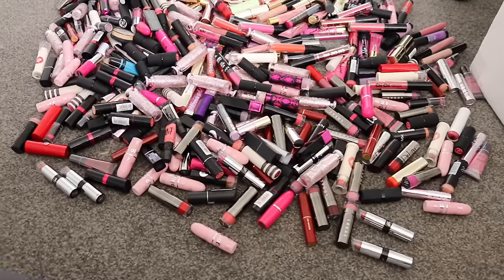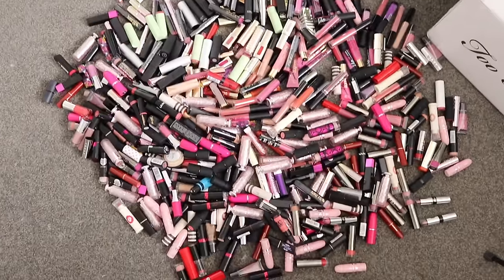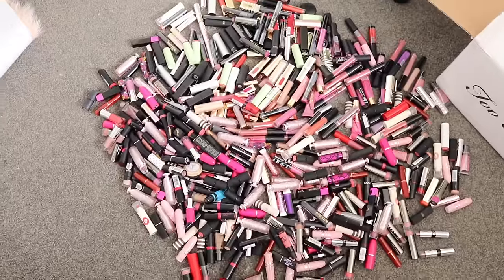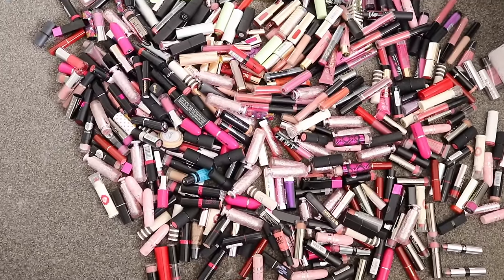And if you didn't think I got rid of many, think again. There's my foot for comparison. So many. So yeah, now I've got to organize all of these, figure out which ones are brand new, which ones are donatable, which ones I need to throw away, etc, etc.